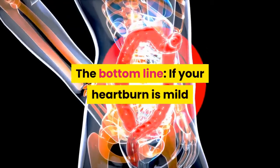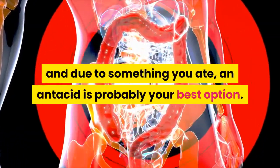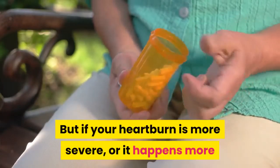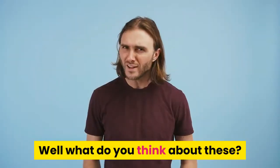The bottom line, if your heartburn is mild and due to something you ate, an antacid is probably your best option. It will work quickly and there's little downside. But if your heartburn is more severe or it happens more than twice a week, you may need a stronger medicine.